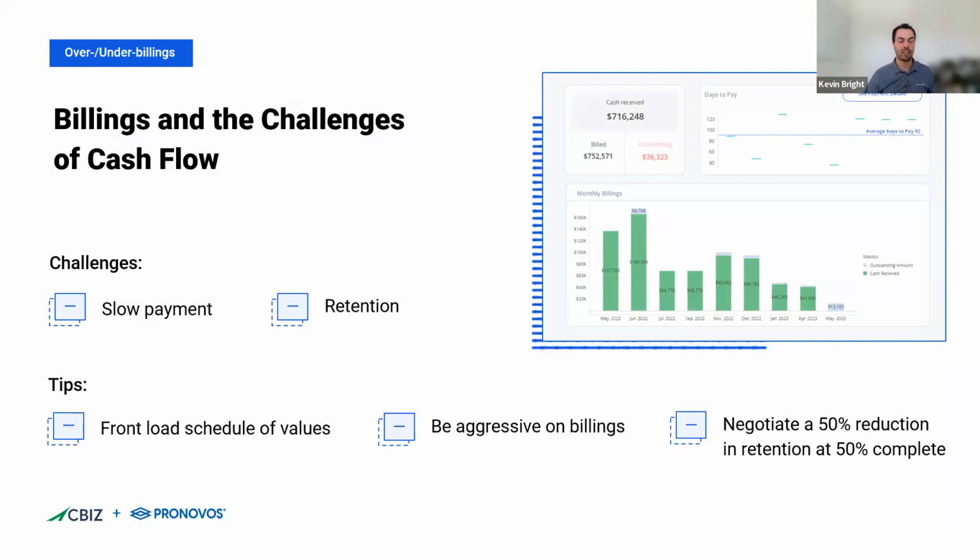So if we think about why it's so hard to be cash flow positive on a construction job, there's really two main factors. The first one is slow payment. If we look at the average days to pay for this job, we see it's about 92 days. That's a bit extreme. Typically, we see this closer to 60 days.